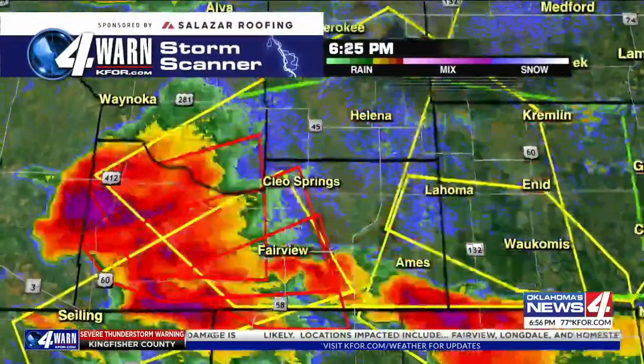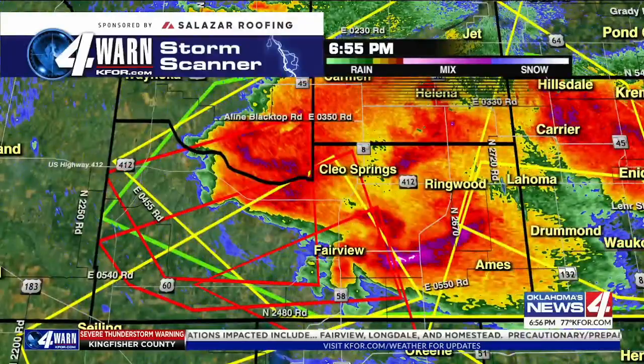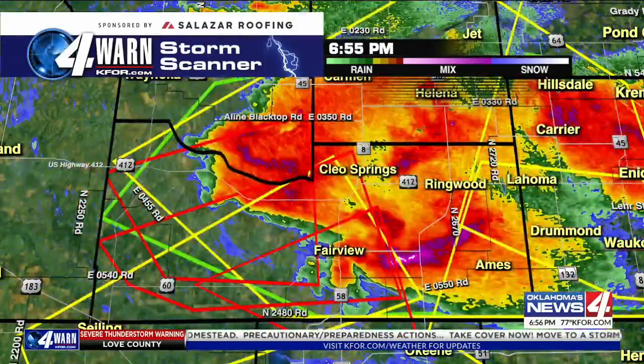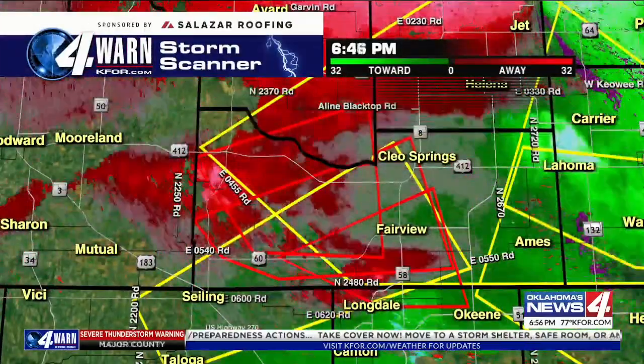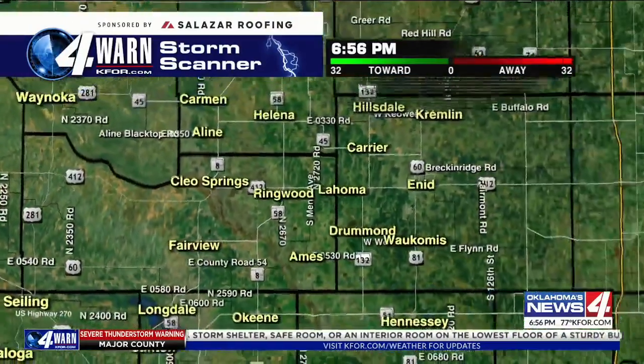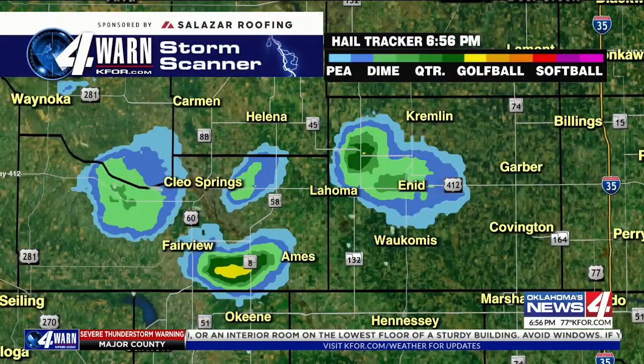Let's zoom on in, and in addition to this, very large hail, and I'm watching that hail core east of Fairview now pulsing up. And we're going to still have some strong winds, 70 to 80 miles per hour. Let's go ahead and look to the east. Look at those hail cores. So sure enough, it is pulsing up north of O'Keene, pulsing up north of Lahoma, near Enid as well.